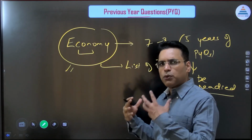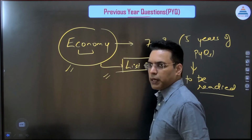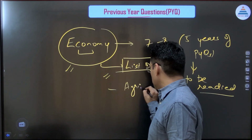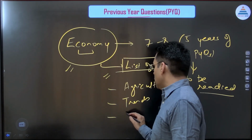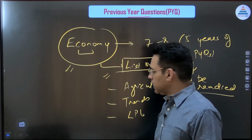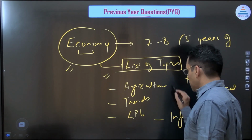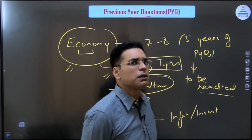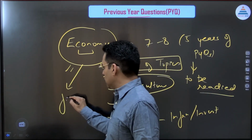Now, a lot of institutes are providing trends, so this can be understood and discussed. So a list of topics can be prepared. For example, in economy, you get a lot of questions from agriculture. You get questions on the basics of economy, the trends of the economy, anything with liberalization, the LPG era. You also get infrastructure or investment. But agriculture is the most important part of the syllabus. So the topics where UPSC will ask questions are very much defined, and PYQs will help you filter the areas.